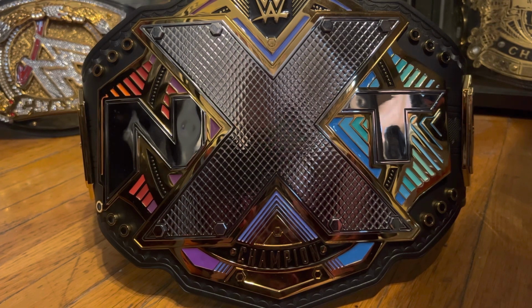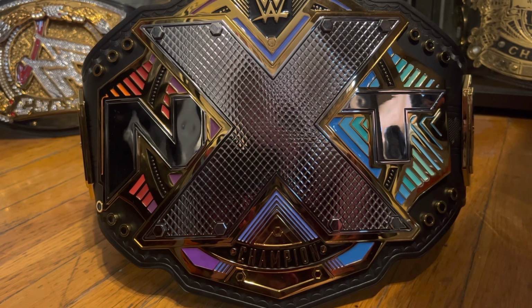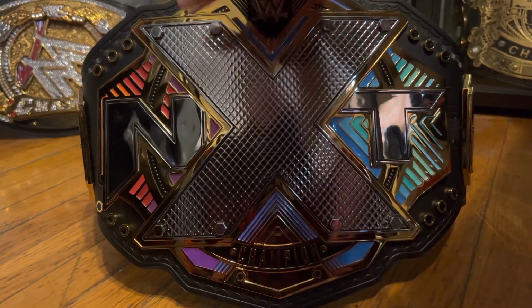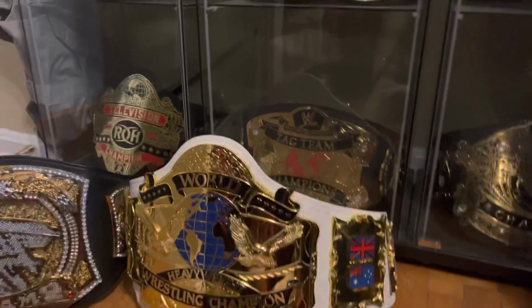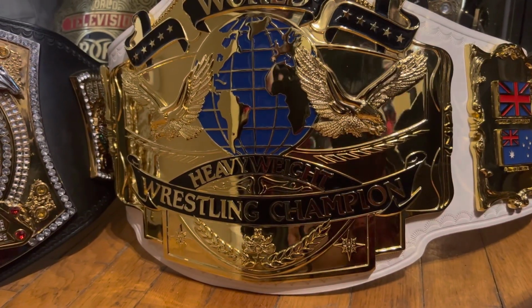6 of my collection. I haven't really ranked them. You know, I might do a top 5 belts in my collection, but it's definitely going to take some thinking because I have some really beautiful titles that I like. And I go by design and how they look, not by the history of the titles. I just go by how they look. So this is definitely top 6. I absolutely love how this belt looks in my collection. It is gorgeous.